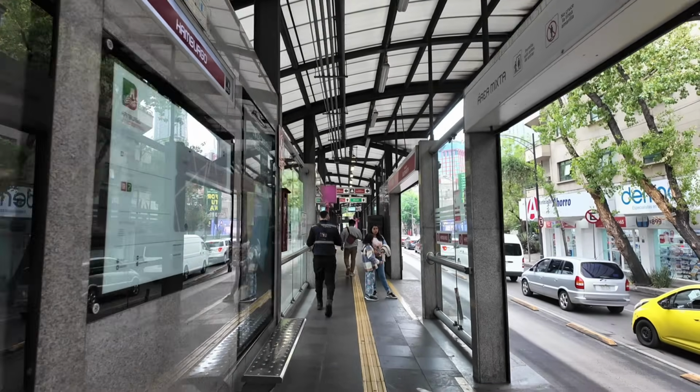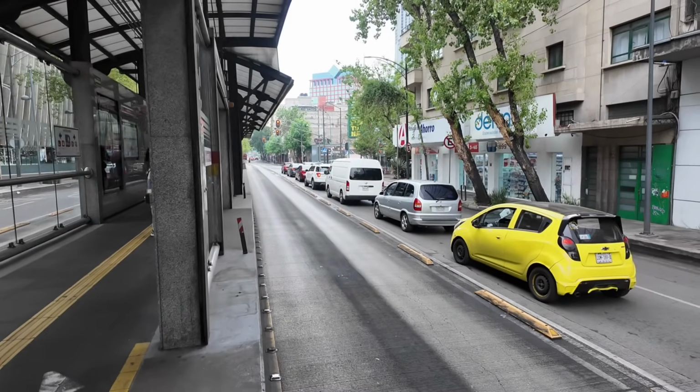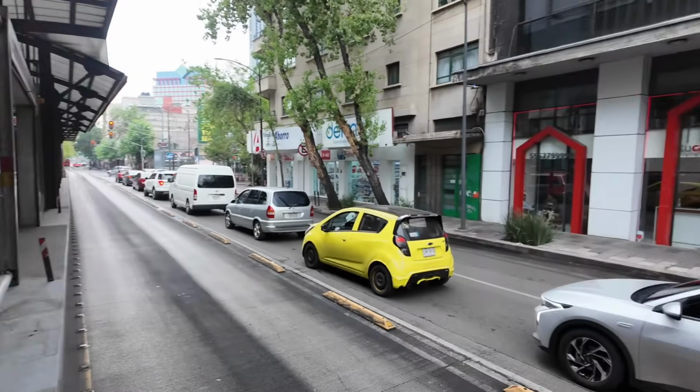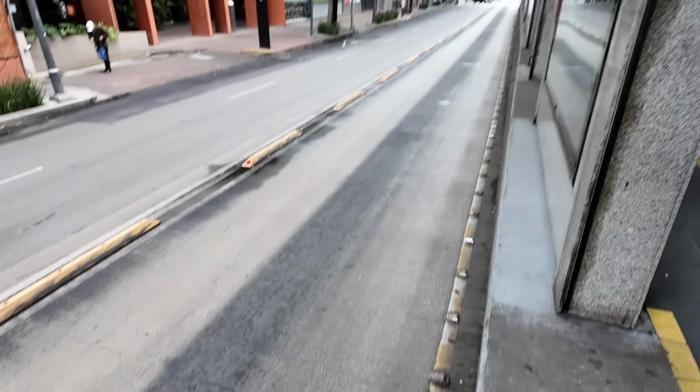I thought it was really cool how the bus stations are basically situated in the middle of the street like this on a raised platform, and the buses will pull up perfectly parallel to them. But just a heads up though, these buses do not wait around, so be prepared to hop on and hop off very quickly.